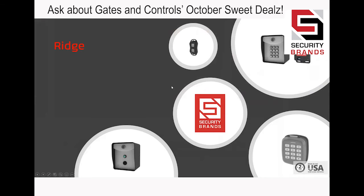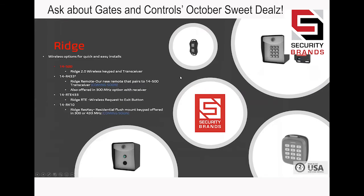Next, my Ridge line. This is kind of exploding here lately, and the reason is just so simple. No wiring. It's all wireless. You hook up your transceiver in your gate controller, and you can place this keypad anywhere. You don't have to do any trenching or anything. It runs off a 9-volt battery. Usually lasts about a year to 2 years, depending on usage. And it's been a wonderful product. Definitely my most popular in this line.